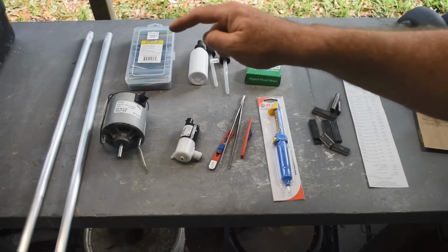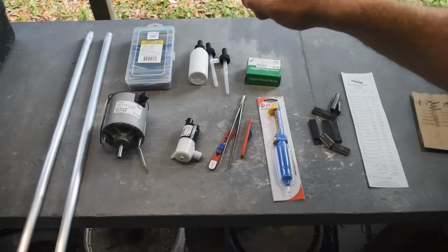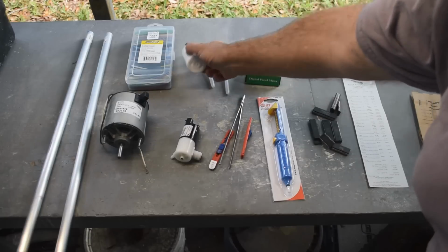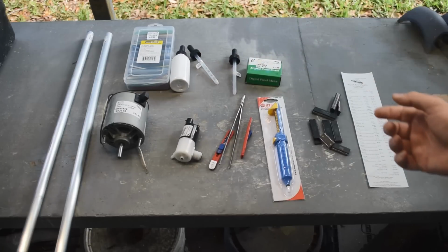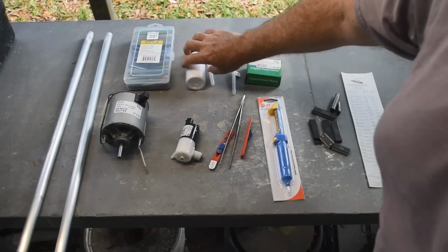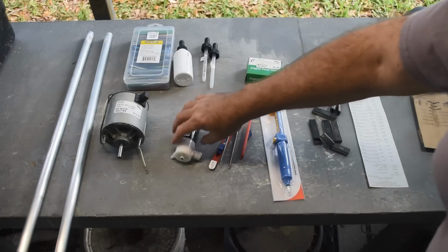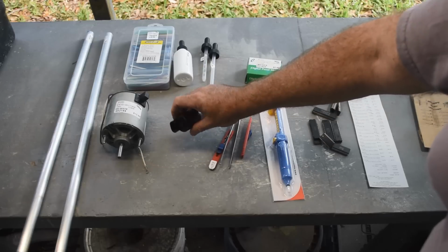Let's see, I got some heat shrink tubing. I used up most of my heat shrink tubing on a big project not too long ago, so I needed some more. So I've got a nice assortment pack over here of heat shrink tubing. I got a plastic bottle with dropper tops, and I bought a couple extra dropper tops to go with it, but I was glad to see that they were selling them separately because some of the chemicals I use just destroy the dropper tops fairly quickly. So got some spares.